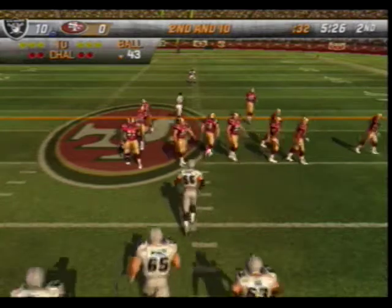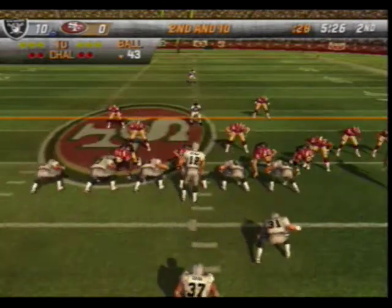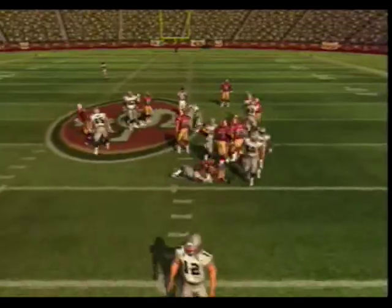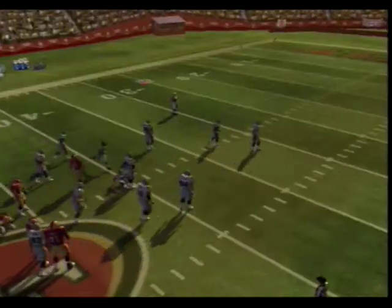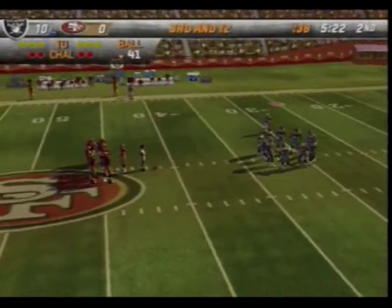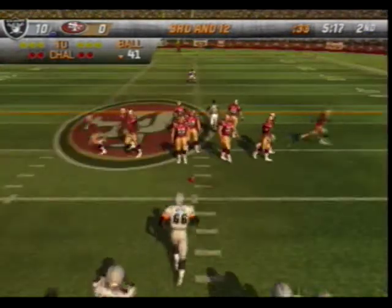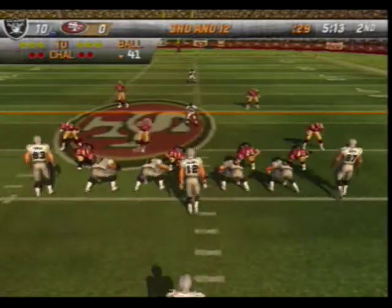Second and 10. Ball on the 43-yard line. Play hard and fast. And up to the tailback. Stratton got very good penetration there. He's there to make yet another outstanding defensive play. He made a name for himself with plays like that. He's one of those guys that every defensive coordinator would love to have on his team. He's smart, he plays with good intensity, and he's a heck of a leader on and off the field.